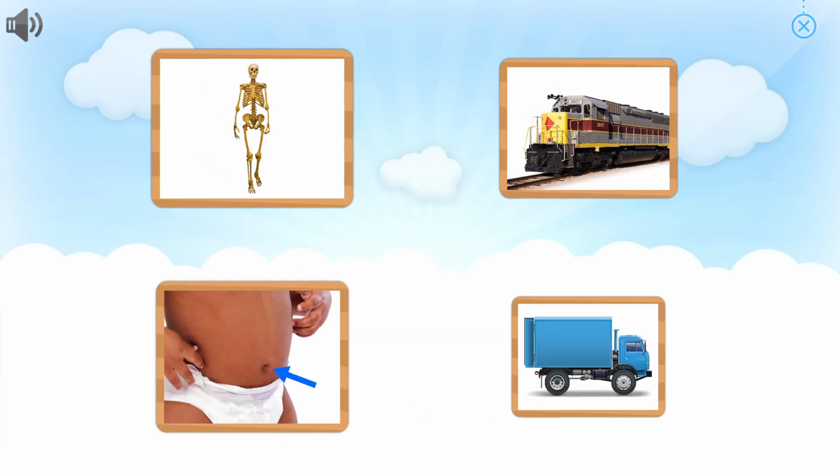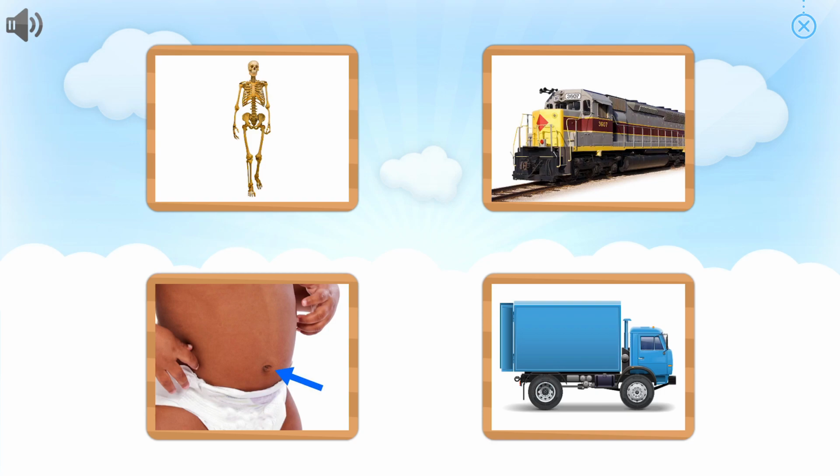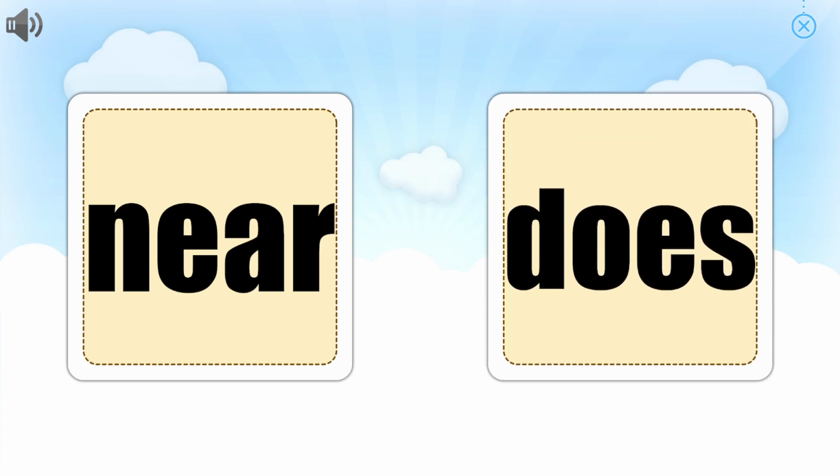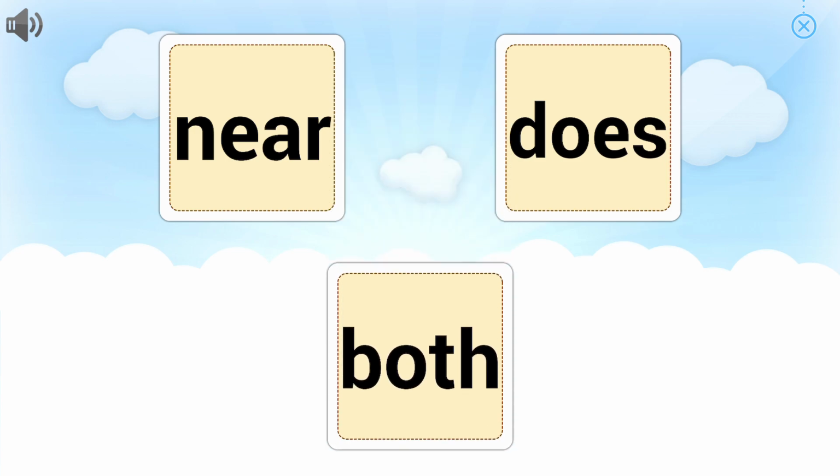Which one is truck? That's right. Truck. Can you point to near? Awesome! Can you point to both? You did it!